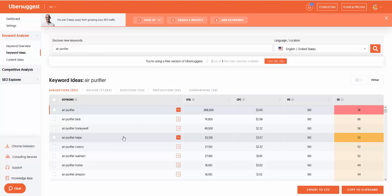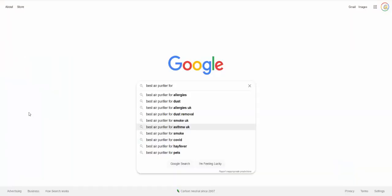I'll just give you a quick refresh. We spoke about this in the first video, this works off the fact that people only buy things like this for what they're going to use them for. I know that sounds obvious, but they will type in the search for what they're going to use it for. So people might buy air purifiers for allergies, and they type that in, best air purifier for allergies. They might buy it because they're concerned about dust, and then they type in best air purifier for dust. They might have it for smoke, as you can see here, for asthma, for hay fever, for pets, whatever it is, they will type it in.